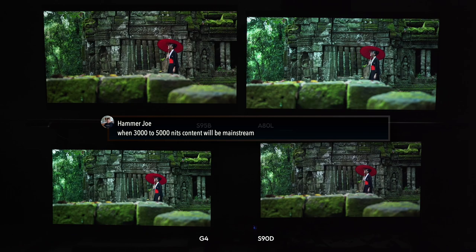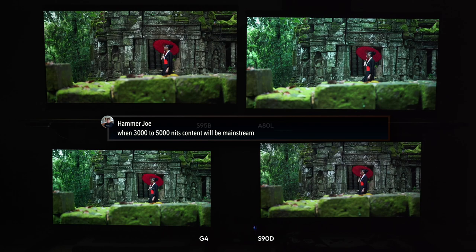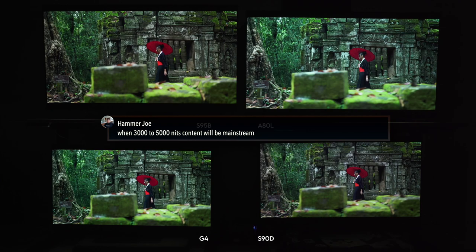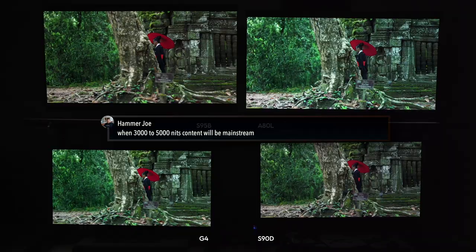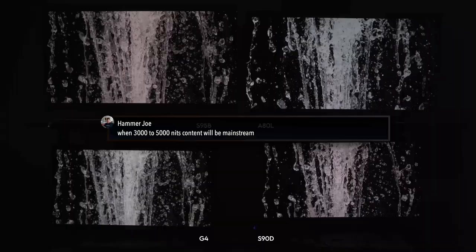When will 3,000 to 5,000 nits content be mainstream? I mean, they're already starting to develop some. It's already out there. It's been out there for a while. Those monitors are only going to help them create more content. But even though those monitors exist, you're still going to see a lot of stuff graded around 1,000 nits, just because people like that look. Some people don't want it to be too bright. Like Fallout, I don't think Fallout is graded very high, to be honest with you.